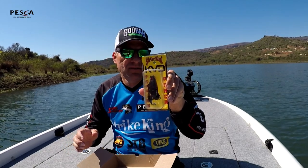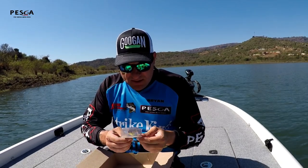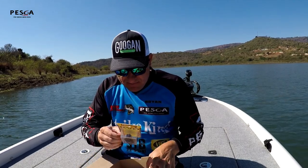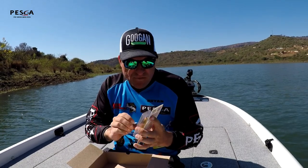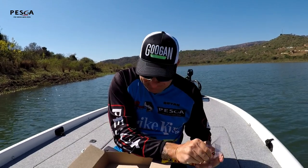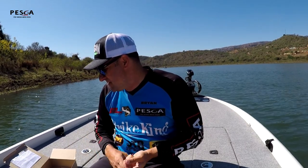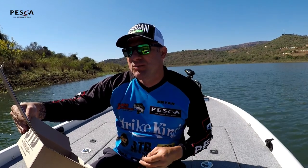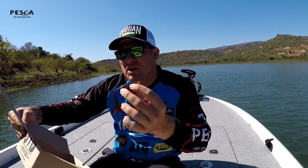Then we have the KVD Popping Perch. Another topwater bait as these fish move shallow now towards September, and that's quite exciting. That's very nice. So that's the KVD Pipsqueak, it's called. This is green pumpkin gill. It's basically a hollow body popping frog. Let's have a look at it. It says 25% smaller than the original. The KVD Pipsqueak Popping Perch delivers big time topwater attraction in a compact package.